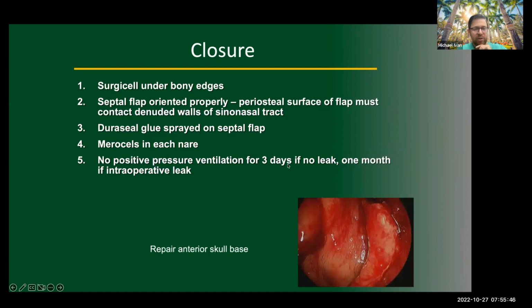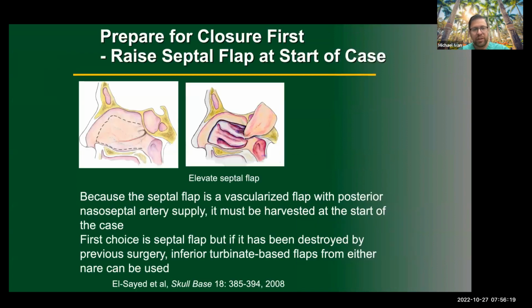So in the last 5 minutes, I'm just going to touch base really quickly on closure. Typically, what we do for our closures is we put Surgicel along whatever brain or sella that we have exposed. We then place AlloDerm, which is packed into place with a little bit of Surgicel and Gelfoam, and then a nasal septal flap on top of that. Lumbar drains are reserved for patients that really have high risk factors. Then, for postoperative care, we place Gelfoam and then Merocel packing on top of that. No positive pressure for at least 3 days.